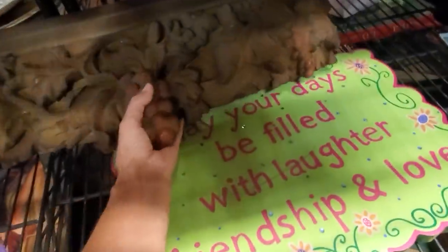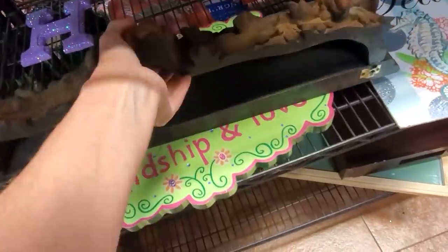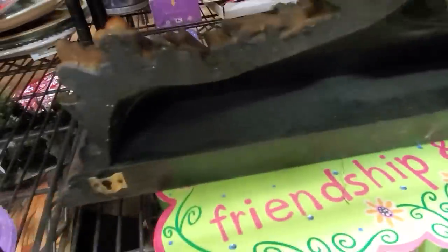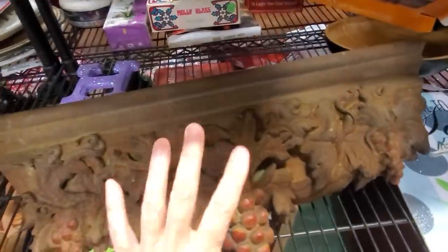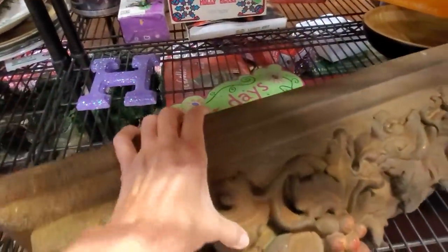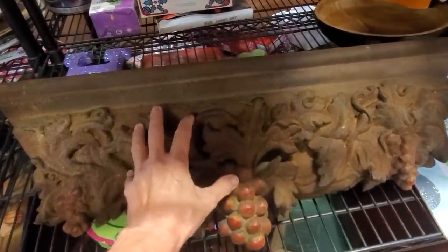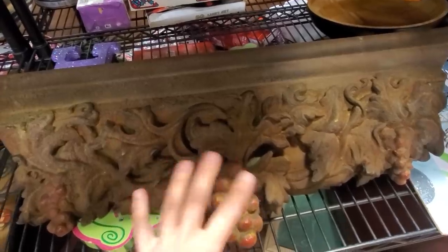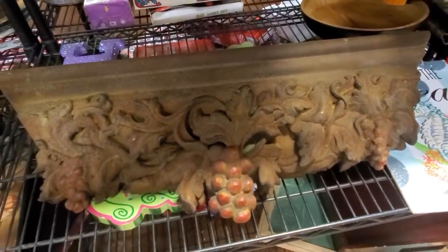See this under. Oh, it's really wood. Oh my goodness, that's really wood. It's a wood shelf. I think it's made to look old. I don't think it's actually old, because if that was actually old, that would be worth some money. But it's not. When you see it in person, it's the painting. It's just not right for an old piece.